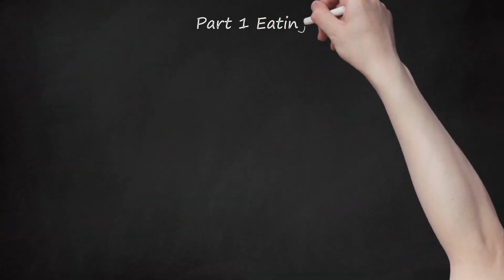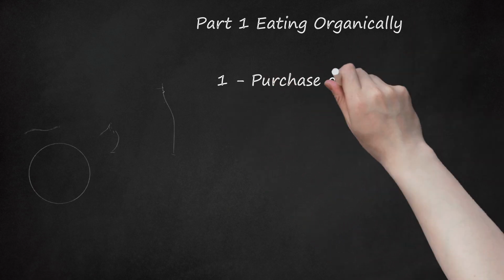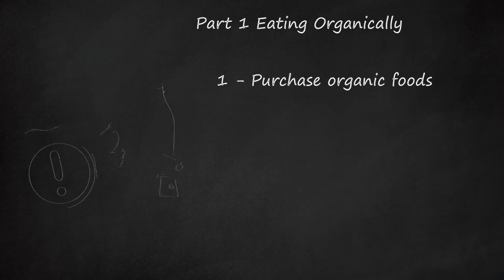Part 1: Eating organically. 1. Purchase organic foods. Eating organic foods is good for the environment, but it also improves your health. Eating foods that are not organic means that you are ingesting lots of different chemicals, which can build up in your body. Not only that, but organic foods are usually more nutritious and taste better.